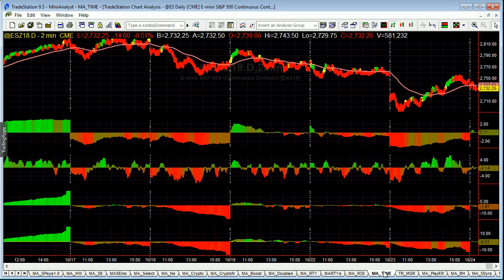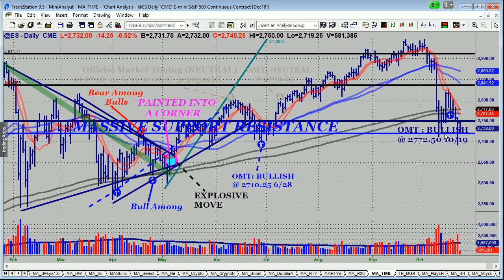So one would argue that we'll chop around this massive level of support, horizontal support resistance that we've used pretty much the entire year as our key measure of technical resistance. So we're going to chop around 2700, 2750 in all likelihood, but this retest is exactly what you look for. This retest of 2700, the fake out move below for a move higher. So we're going to go ahead and hold to bullish for now.